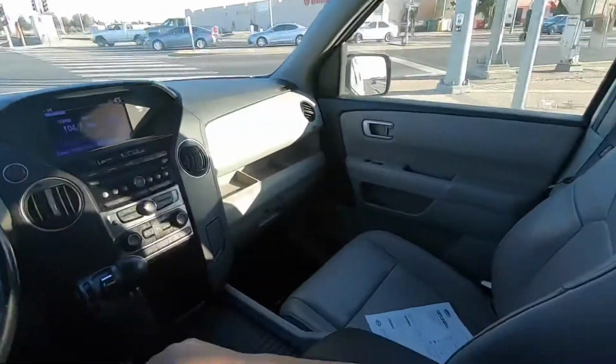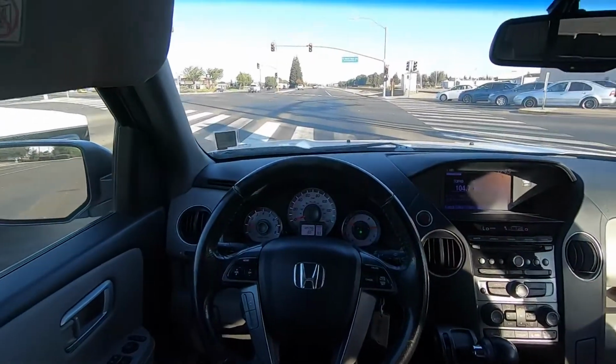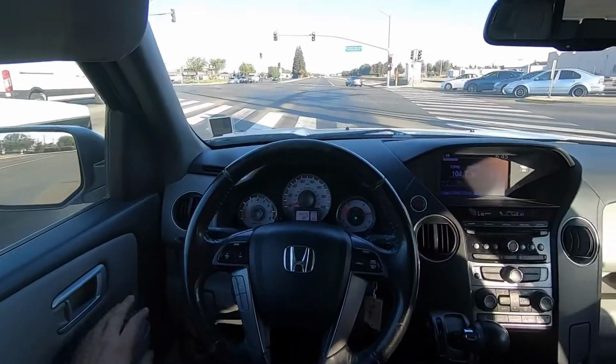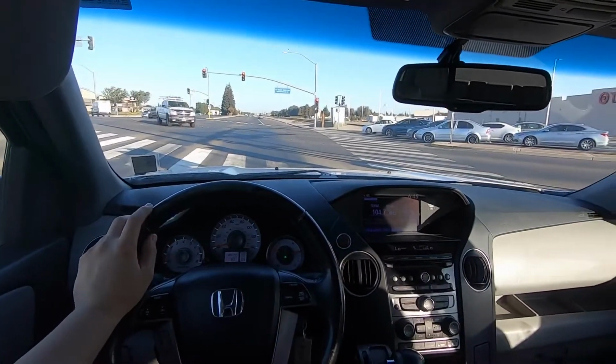I mean, obviously there's these huge giant things. If you got kids, this is perfect. This is a great weekend warrior. Just hop somewhere and get out of town. Honda reliability. Shout out to Honda for making a great SUV.